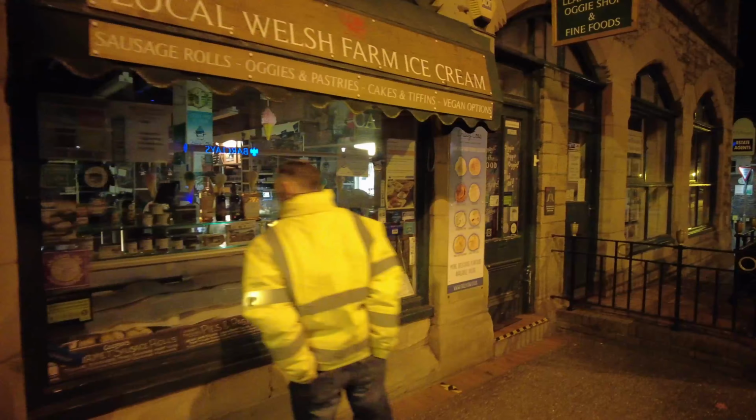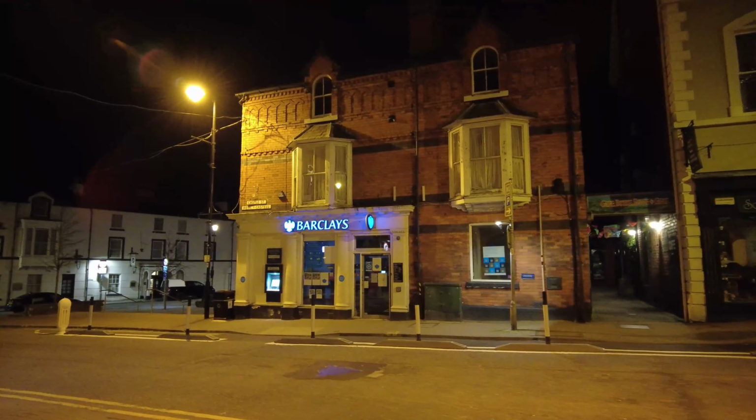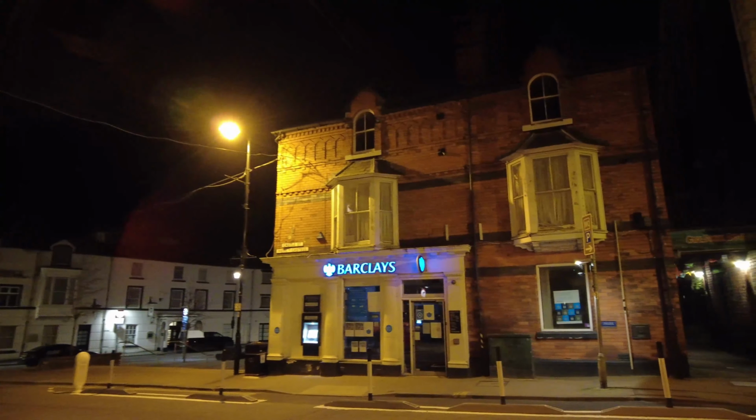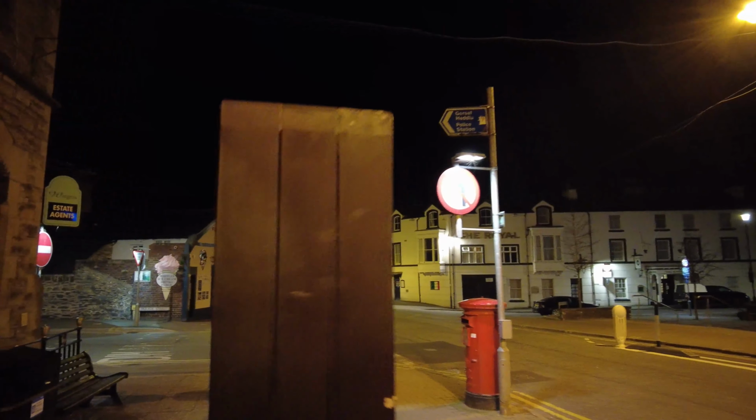There's a couple of these little rocks knocking round with cute things written on them. Llangollen Oggy Shop and Fine Foods. Oggy's like a big pie. Pasty sort of thing. I quite fancy one right now, but it's tough because I'm on a diet and I can't have one.